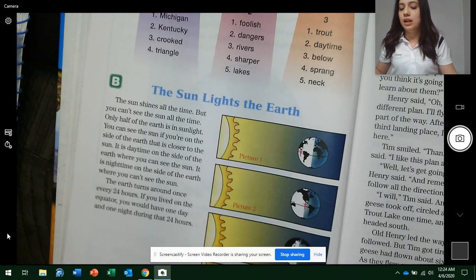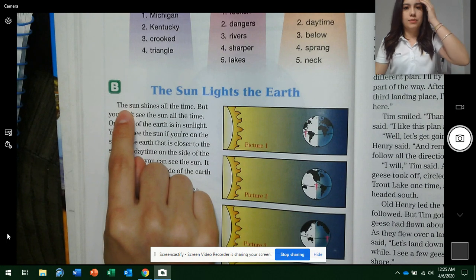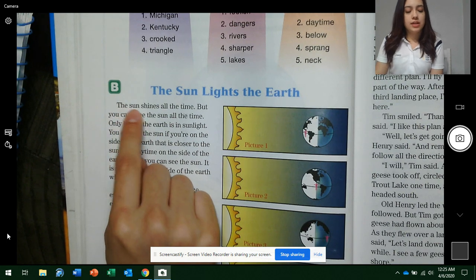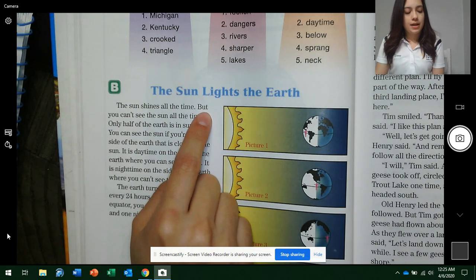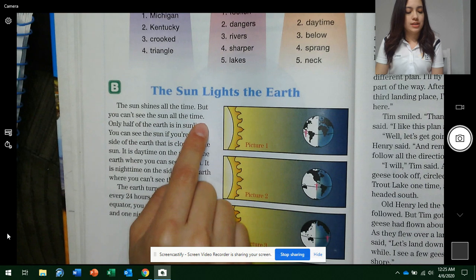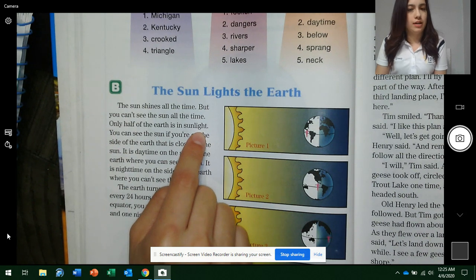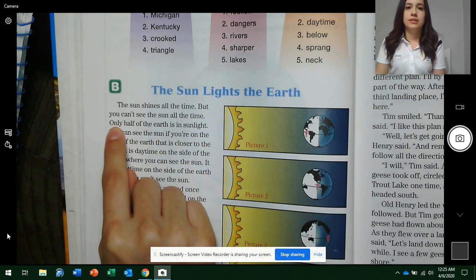Awesome. So I'm going to go ahead and read it and ask you some questions, and you follow along with your finger. Ready? Fingers on the first word. I'm going to start. The sun shines all the time. Everybody say that rule. Get ready. Yes. I'm going to continue reading. But you can't see the sun all the time. Only half of the earth is in sunlight. Listen to that rule again. Only half of the earth is in sunlight. Everybody say that rule, starting with only. Get ready.